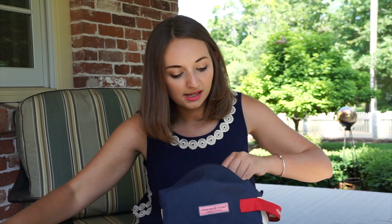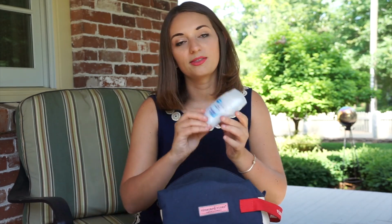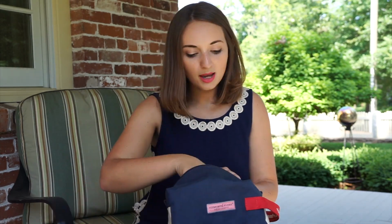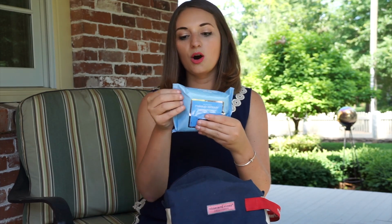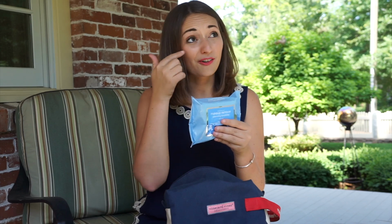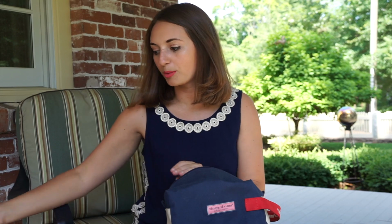So I always travel with an additional box. I usually have one in the car, and then this is the one I've been using. And then in here we have some makeup wipes. Always bring makeup wipes just in case your lipstick bleeds or your mascara runs, then you can quickly touch it up. So these are essential for your beauty bag.